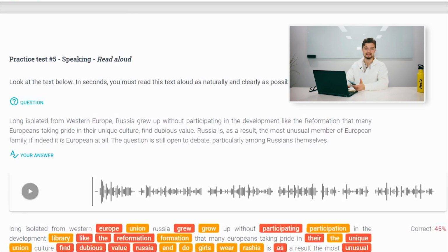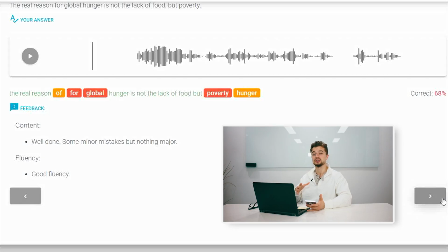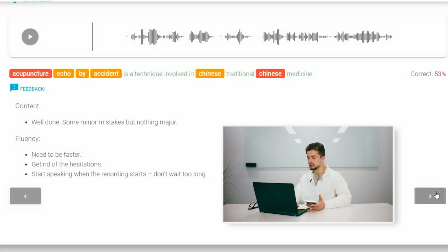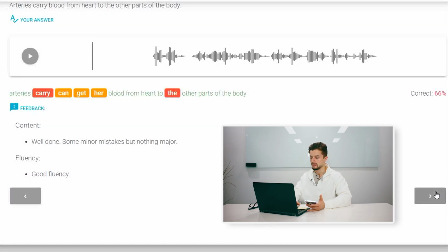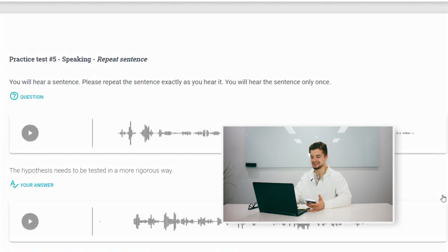Let's have a look at the next suspect, which is repeat sentences, which is most likely the reason why this gentleman is failing in his listening section. So here we got 68% accuracy, 53% accuracy, 64% accuracy, which is a little bit better. Here, 66% accuracy, 75% accuracy, pretty good. Okay, this one is not so good.